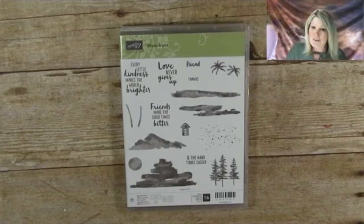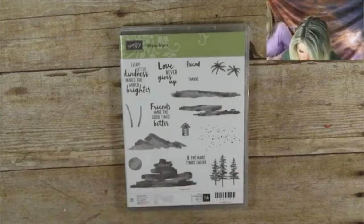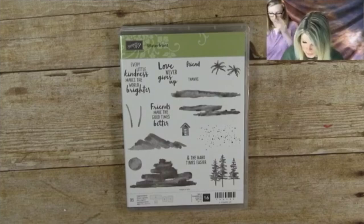So this is the Waterfront stamp set. It's a beautiful set. This is actually like a builder stamp set. I don't know if it's considered a two-step stamp set, but it's a multi-step. These pieces are really made to kind of build on each other and go together.